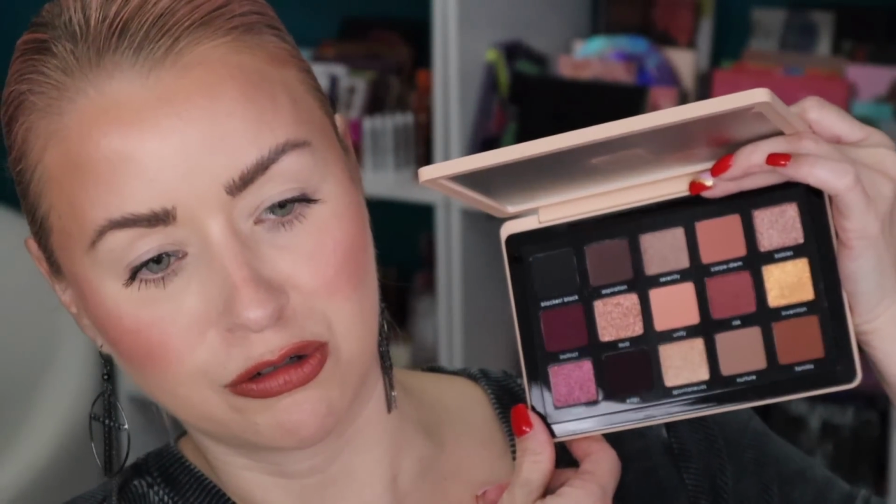Okay guys, bronzer is on. I used Catrice Sungasm bronzer. Love this one. You can find Catrice on Amazon and on their website. And I did already prime my eyelids with the Too Faced Shadow Insurance Primer. So let's dive into this beautiful, beautiful palette.